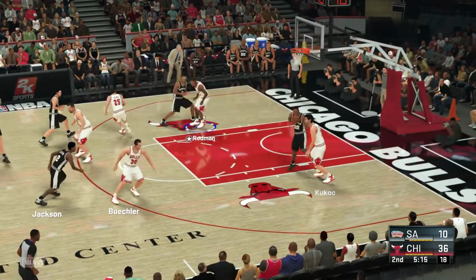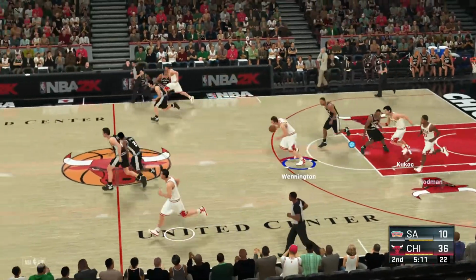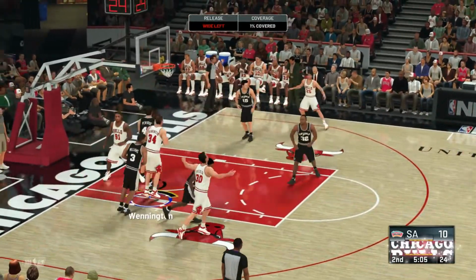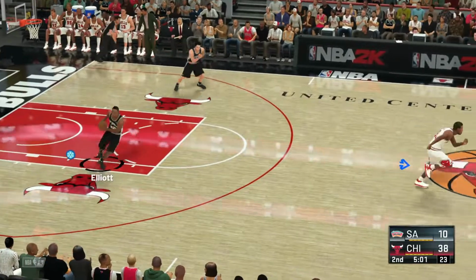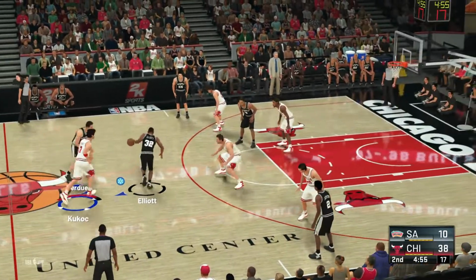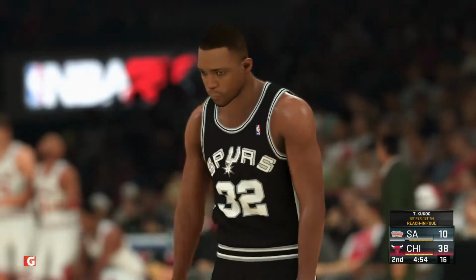The pass to Elliott, can't hit that one. And it's Chicago the other way. Here's Wennington, played in with a nice touch off the glass. Wennington's got his first bucket in this one. They just won't miss. I mean, this is incredible. Good shooting can be contagious. You see the confidence running through this team right now.